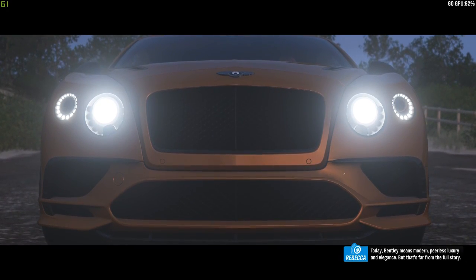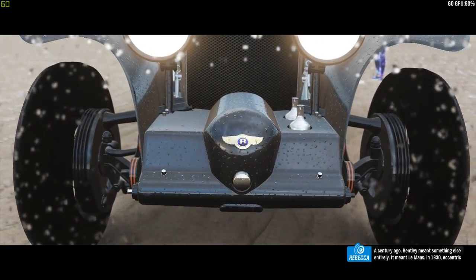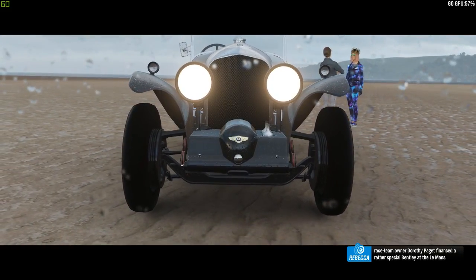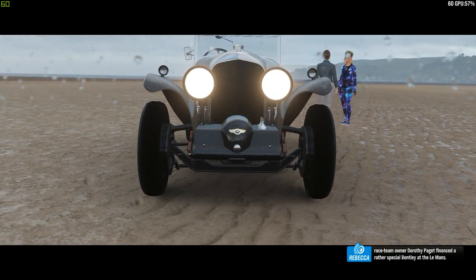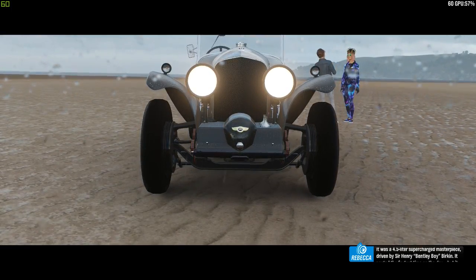Today, Bentley means modern, peerless luxury and elegance. But that's far from the full story. A century ago, Bentley meant something else entirely. It meant Le Mans. In 1930, eccentric race team owner Dorothy Paget financed a rather special Bentley at Le Mans. It was a 4.5-litre supercharged masterpiece, driven by Sir Henry Bentley Boy Birkin.